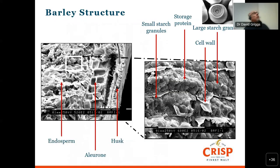So if we zoom in a little bit on barley, looking from the left of the slide on the left, we can see the husk, we can see the aleurone layer, which is going to be the hub of much of the metabolic activity which is going to happen through germination. And then we come further into the endosperm, which we've seen in more detail previously. And again, in the picture on the right, we can see some evidence of starch granules, small granules and large granules. We can see the protein in which the granules are embedded, and also cell wall material. And the starch granules have this crystalline structure laid down by layers of starch, and we'll come on to starch structure shortly.